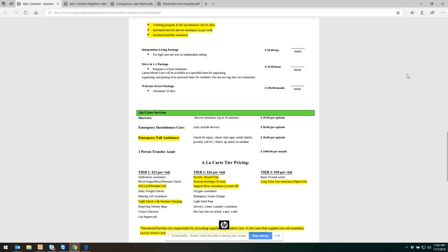As we know, it is more efficient to give them services when they live in the enhanced area in your community. We also listed on here the move-in one-on-one package. This is mostly for our new builds, where we will help people actually unpack their boxes, organize, and put things away. However, you can use it in our other communities if that's a service that someone would want.